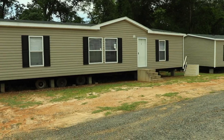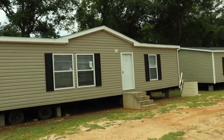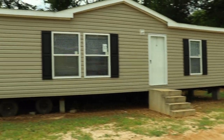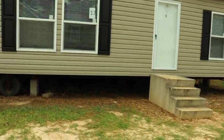All right, family, this next home we're about to tour is the Sprinter. It is a 3-bedroom, 2-bath home. It's at Wayne Frier Homes in Byron, Georgia. And it is called the Sprinter. So let's go take a look, shall we?